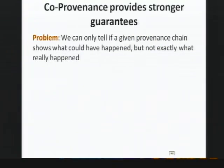So let's go back to the place where I defined plausibility with all this branching. What we said there is that using our scheme, we can provide one type of guarantee. If I give you a document and a provenance chain, you can audit it and say that nothing has been changed in the provenance chain. But you can't say that this is exactly what happened. Rather, we can only say that this is a plausible provenance chain. This is something that could have happened. Something could have brought the document from its original state to its final state. So we cannot say this is what happened for sure. We just say this is something that could have happened, but there might be cases where this is important.